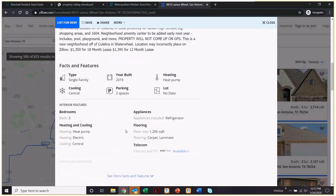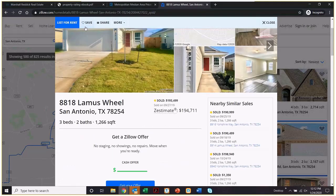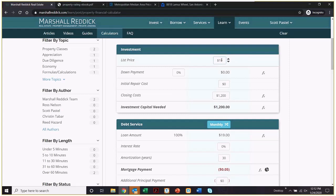So what you can do is take the information here and plug it into a financial calculator, and you can change the numbers for down payments. Let's say we want to do a 25% down payment. And on most properties that we purchase, there's going to be some initial repairs needed. Now that might be new carpet or paint or just some minor maintenance work. So we can factor that into the analysis to find out what our total purchase price cost is.